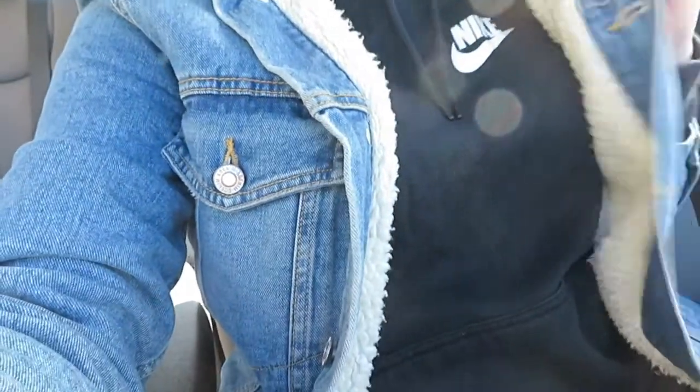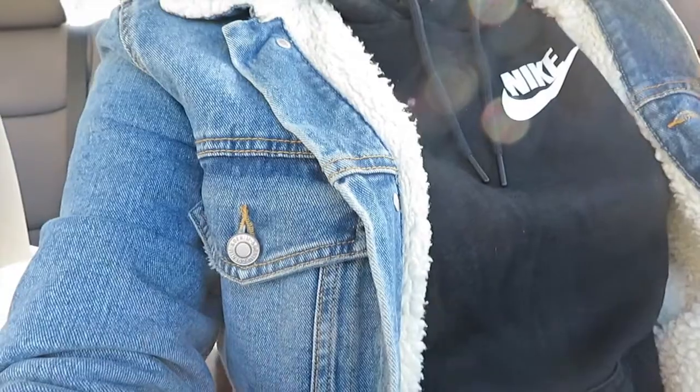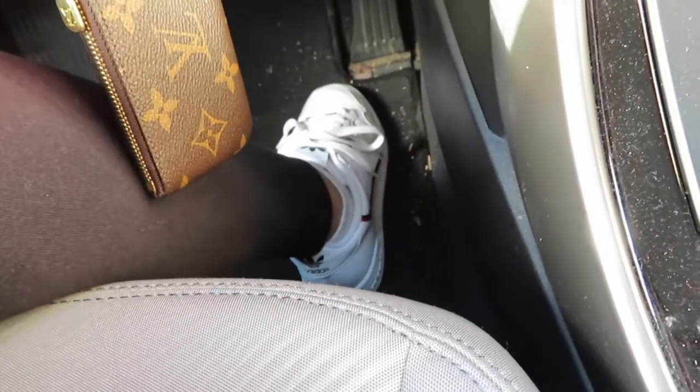This is the outfit of the day. This denim jean jacket that has the fur, it's actually my sister's. Then my black Nike hoodie, some black leggings, and then I'm wearing my white Continentals. And it's actually nice out. It's really sunny. It's a little windy, but it's not that cold. The weather's actually gonna drop tomorrow.